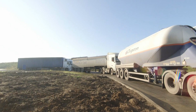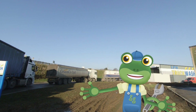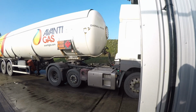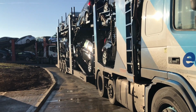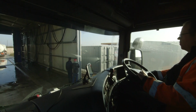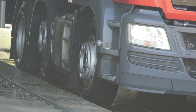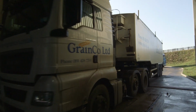This truck wash is so popular that there's a queue of muddy trucks all waiting to get cleaned. And it can clean all sorts of different trucks. Big lorries, gas tankers, even car transporters. The trucks start by driving into the truck wash very carefully and stop once they're fully inside.